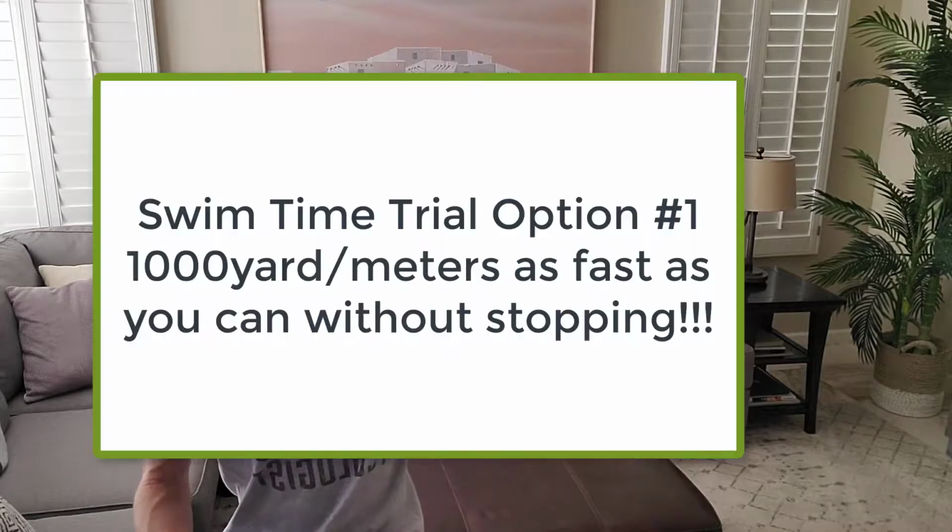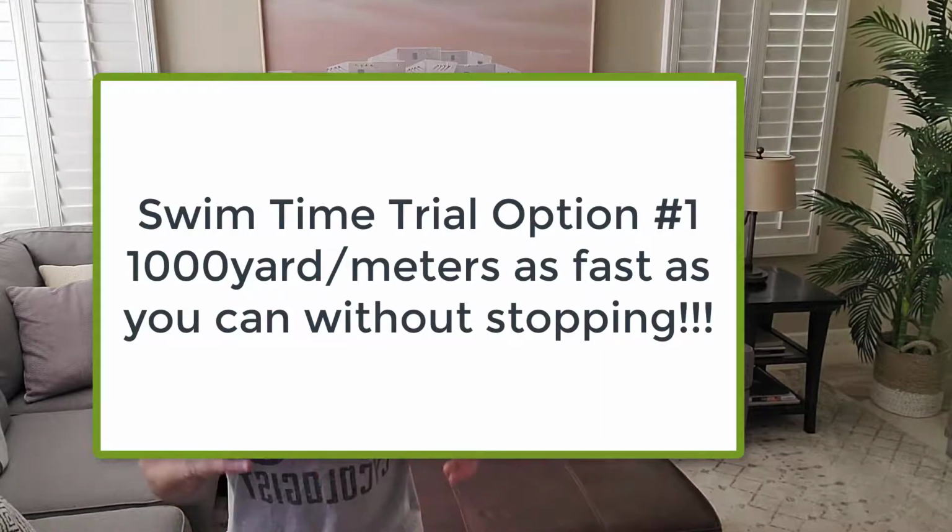So the first one, when you're ready to go, 1,000 yards or meters as fast as you can. Boom, you're done. If you don't swim with a watch that tracks your distance in the pool, or maybe don't swim with a watch at all, make sure to have a friend, a coach on deck that's able to time you as well as to count your laps. And that's actually the most important thing.